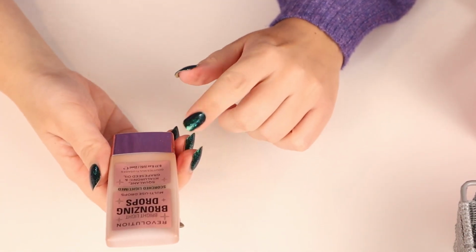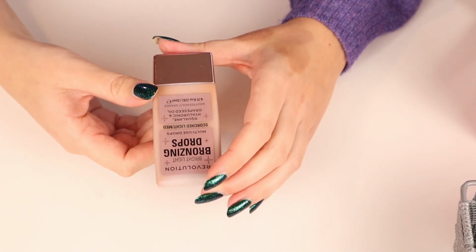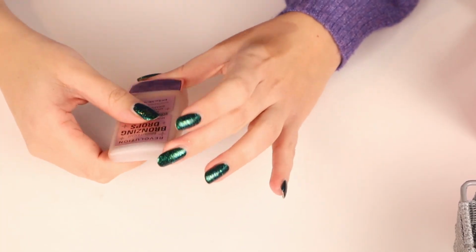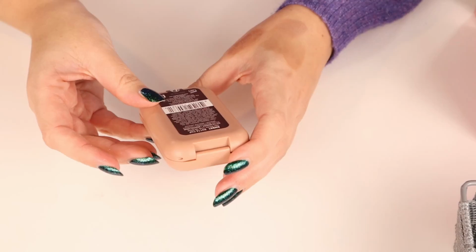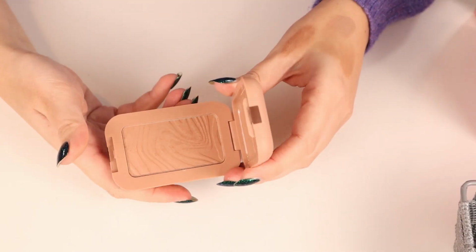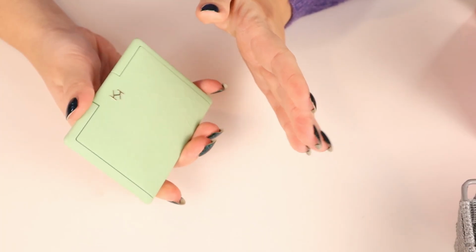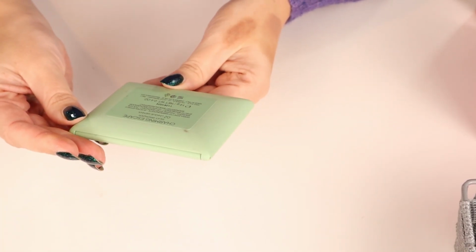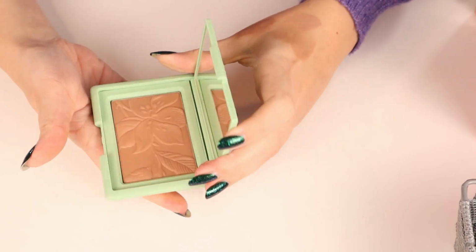These are Revolution Bronzing Drops. I hated these. Made my skin look so dry. I didn't like the way this looked at all. This is a declutter. Then here we have the NYX Buttermelt Bronzer. I really like it. I have Buttercup. I think this is the lightest shade. It's a beautiful kind of glowy bronze. I was cut off by my camera. I don't know where exactly, but this is a Charming Escape Silky Bronzer in Unique Sienna. I really love this formula, so I am keeping both shades that I have in this.